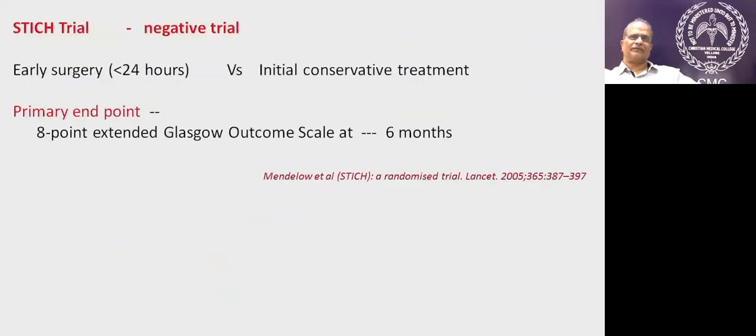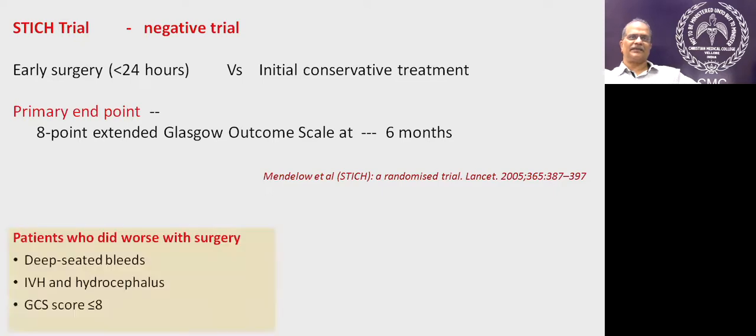So you can have a supratentorial superficial hemorrhage. We had 2 trials which looked into this. One is called the STICH trial, where they did early surgery, less than 24 hours, versus conservative treatment. And they looked at the Glasgow Outcome Scale in these patients at 6 months. So this was a negative trial, but however, this trial gave us some important points.